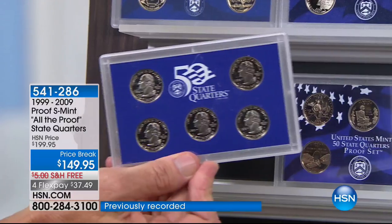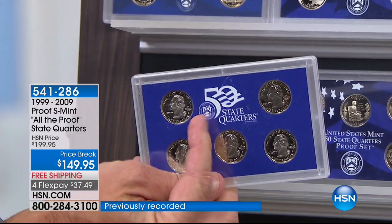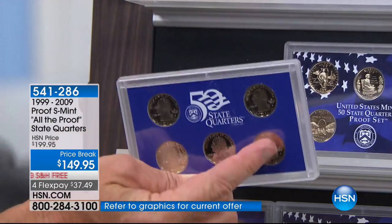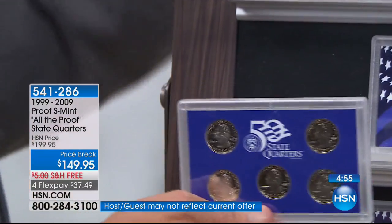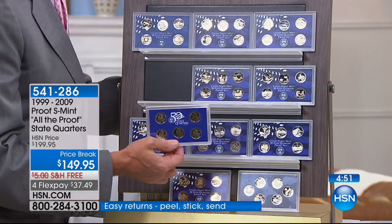And so here you have the 50 state quarters. There's the United States Mint logo that you're going to have right there. And proof, remember, is not a condition but a method of manufacturing. The coins are struck multiple times at higher pressures to give you this mirror finish. More importantly, they are significantly and substantially rarer than the regular issue coins.